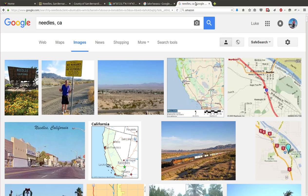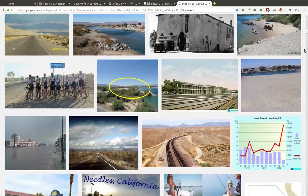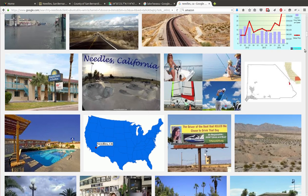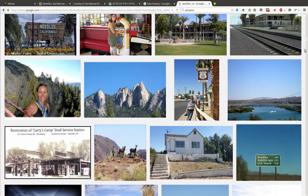To the north is Needles. There are not as many pictures of Needles. It's an old railroad town, but a crossing. That's where the main Route 40 crosses the Colorado River. It's old Route 66.